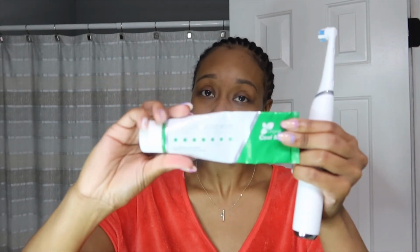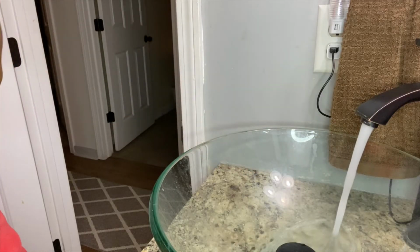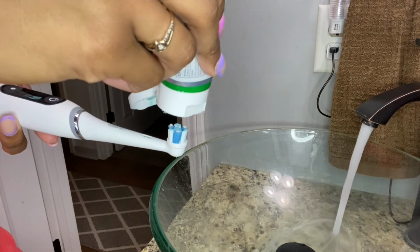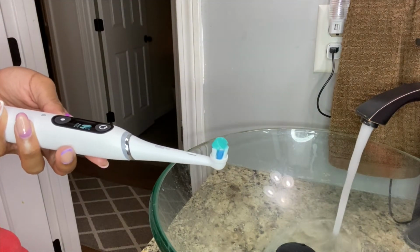So at night, I like to use the Opalescence Whitening Toothpaste because it has a little bit more fluoride in it than my daytime toothpaste. During the daytime, I like to use Gum Detoxify, which only has stannous fluoride, and this has actual sodium fluoride. So I go ahead and put a little water on the brush and then just a dot size right on the edge of the brush, and that's all we're gonna need.